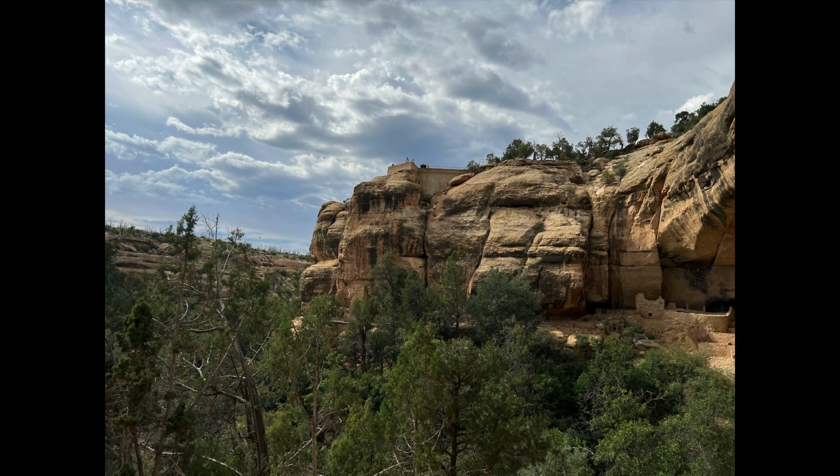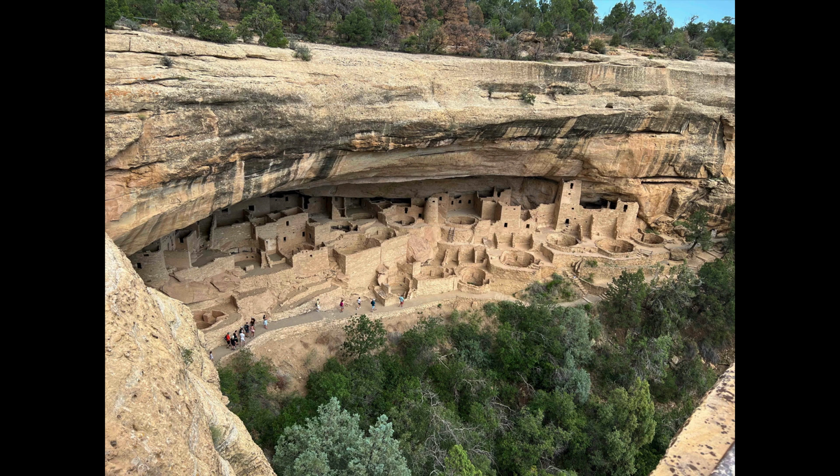So that's Mesa Verde, the Cliff Palace. The walk down was treacherous. The walk up was treacherous with those ladders you had to climb and put your hand in those openings in the rocks that were left there for hundreds and hundreds of years. This is that observation area that I shot from the day before. So that's where we were looking down from, looking down to see that.